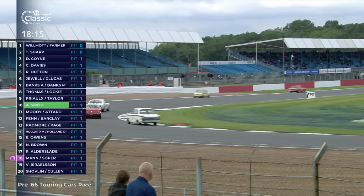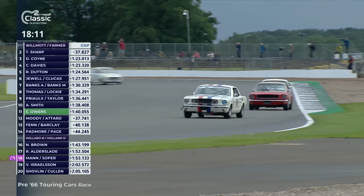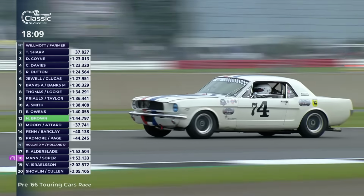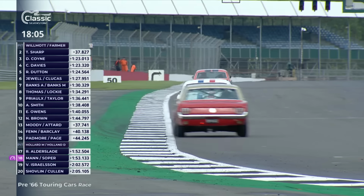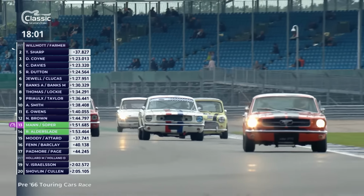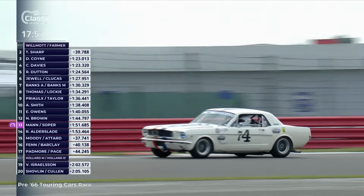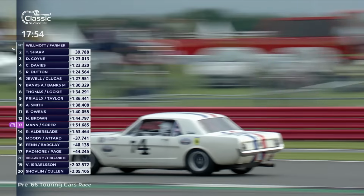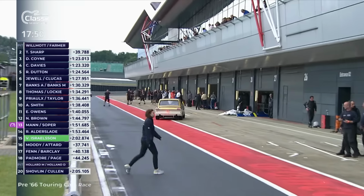It's certainly one of the many white Lotus Cortinas. So Richard normally runs with a red flash down the side, so I think that's probably him in behind there as they go out through Woodcote Corner, and Craig Davis very wide out of Woodcote up towards Copse, another Mustang in front of them, and it's the Dave Coyne car still ahead.